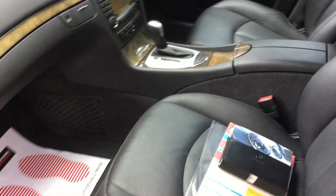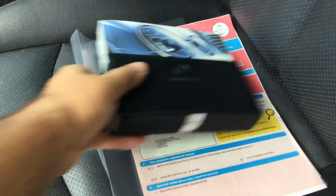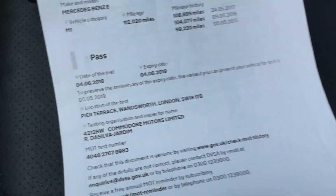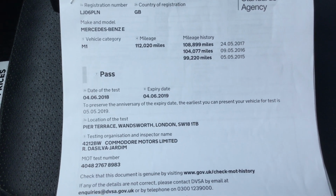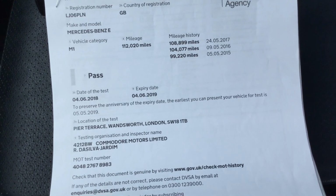Apologies there. So we've got full book pack. It's a 2-owner from new car. So it will show you there, one previous owner, and it was Mercedes-Benz Walton-upon-Thames. There is your MOT. Shows you when the MOT was done. We didn't actually do the MOT, it was done by the previous owner. You can see Wandsworth, they're in that sort of area.